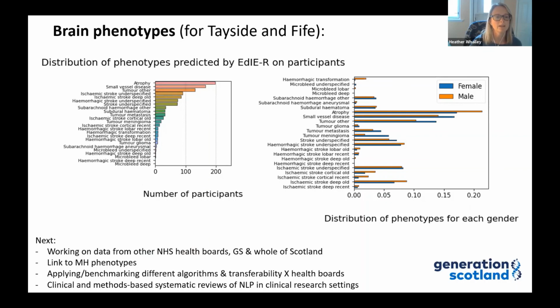So the most common being atrophy, small vessel disease and tumours and others. And this is just separated by males and females on the right-hand side. So you can see males have slightly more atrophy and females have slightly more small vessel disease. So the next steps are to process the data from the other NHS health boards for Generation Scotland and then roll this out for the whole of Scotland. And then link to the mental health phenotypes.